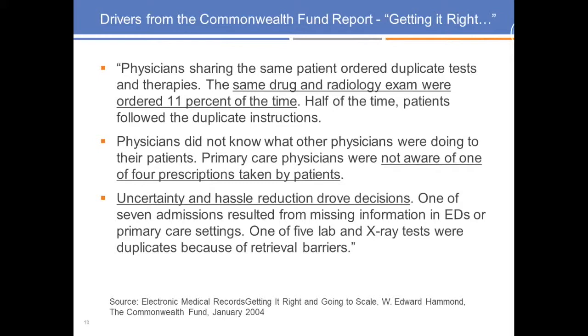So this is a study from 2004 funded by the Commonwealth Fund and conducted out of Duke entitled Electronic Medical Records, Getting It Right and Going to Scale, where they cite a number of examples where the lack of information leads to patient safety or care coordination concerns. The first one there: physicians sharing the same patient ordered duplicate tests and therapies. The same drug and radiology exam were ordered 11% of the time. Physicians did not know what other physicians were doing to their patients.